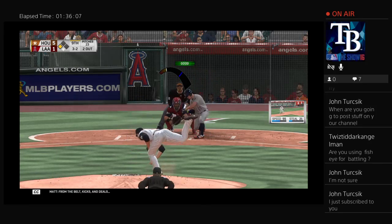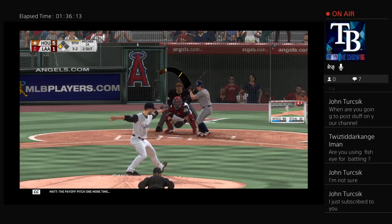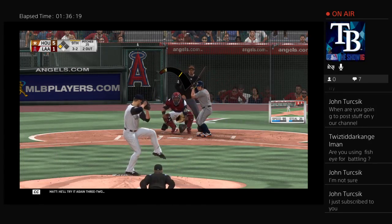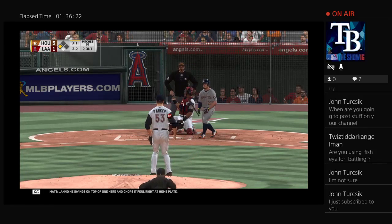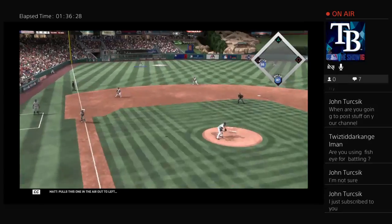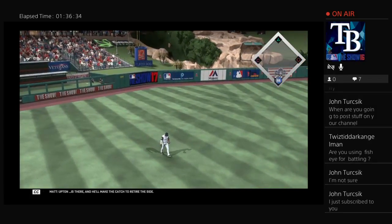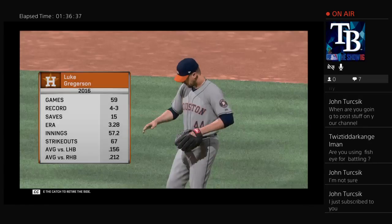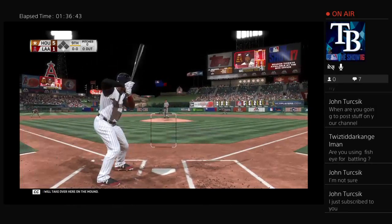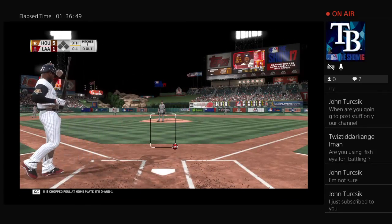From the belt, kicks and deals. Squared that one up just a little late. The payoff pitch one more time. A little bouncer. He'll try it again. 3-2. And he swings on top of one here and chops it foul right at home plate. Pulls this one in the air out to left. Upton is there, and he'll make the catch to retire this. Your attention, please. Called to the bullpen now as Luke Gregerson will take over here on the mound. Gregerson. Now this is chopped foul at home plate. It's 0-1.